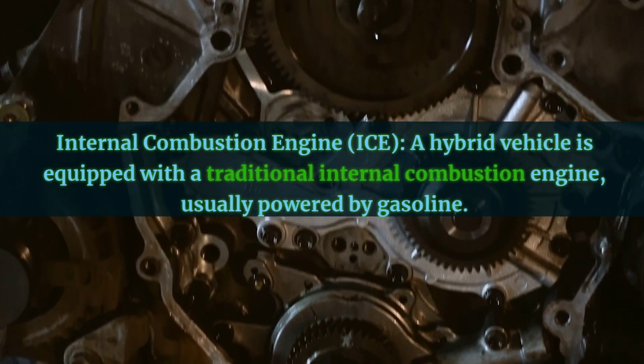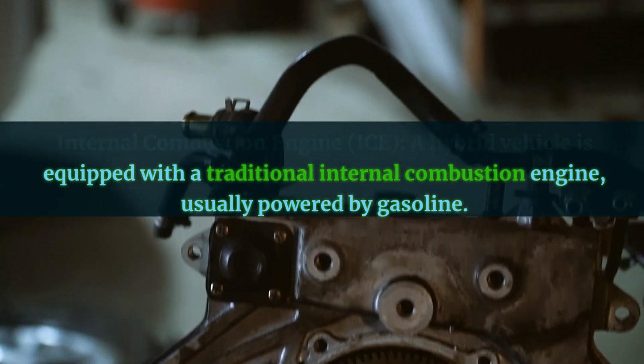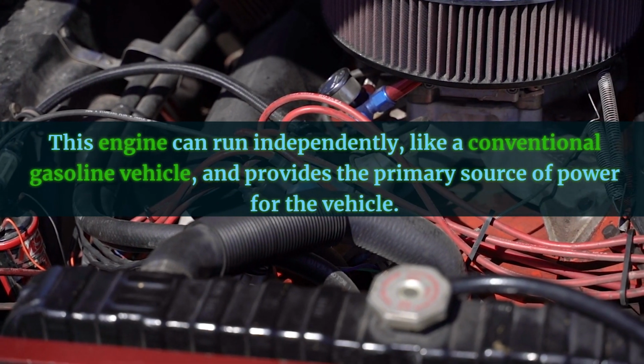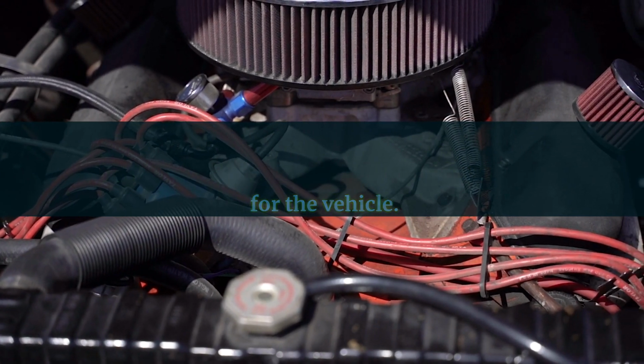Internal combustion engine, ICE. A hybrid vehicle is equipped with a traditional internal combustion engine, usually powered by gasoline. This engine can run independently, like a conventional gasoline vehicle, and provides the primary source of power for the vehicle.